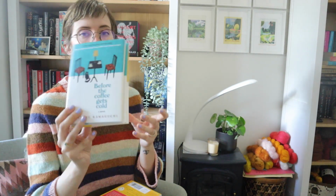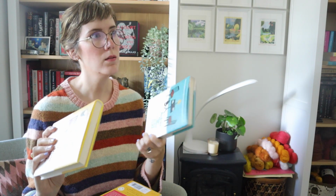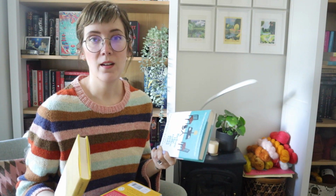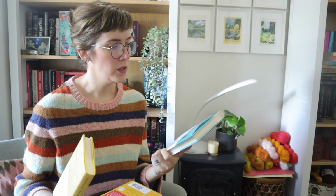So I picked up both on a whim, and it sounds like the first one at least is a book that you read and it makes you stop and really wonder, if I was given this opportunity, how would I use it and why? So I'm really, really excited to read these.